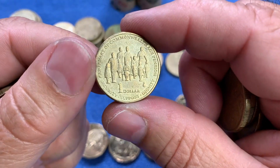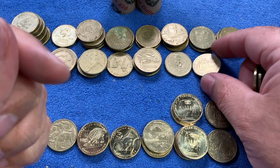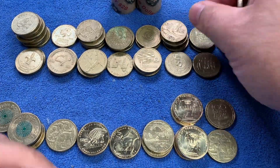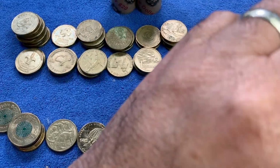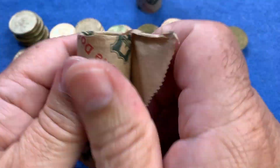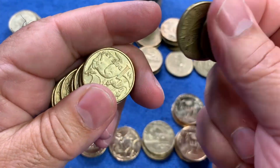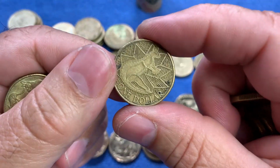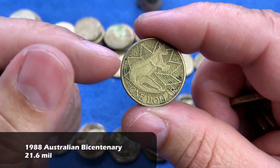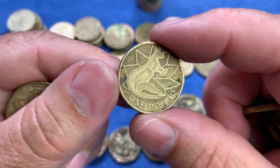First time is the Centenary of Commonwealth Age Pension in 2009. Another common commemorative. And for the first time today, we see the 1988 Australia's Bicentennial, the coin with the Aboriginal design. Kangaroo from 1988.